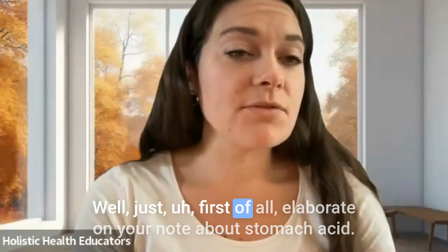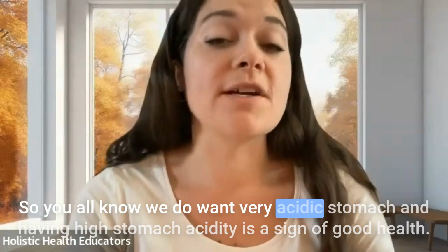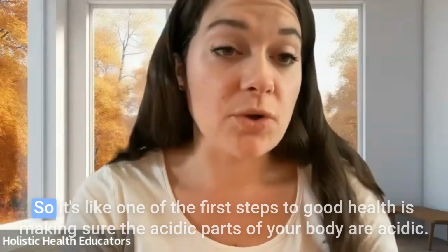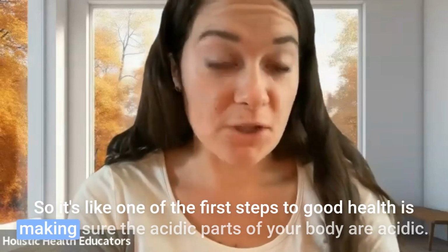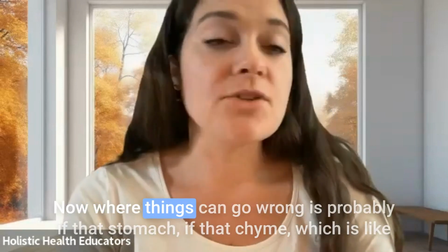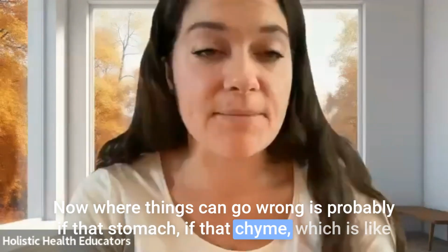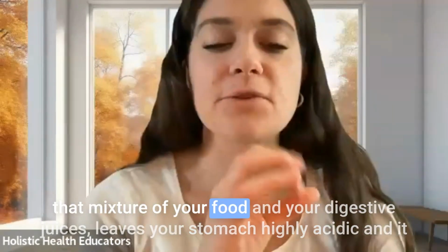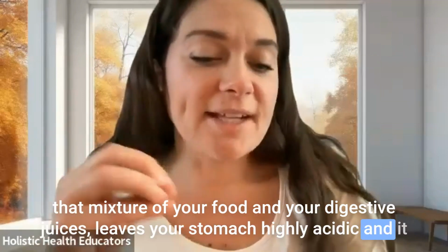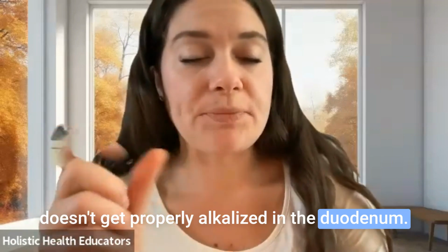Well, just to first of all elaborate on your note about stomach acid. So you all know we do want a very acidic stomach, and having high stomach acidity is a sign of good health. It's one of the first steps to good health, making sure the acidic parts of your body are acidic. That's very important. Now, where things can go wrong is if that chyme, the mixture of your food and your digestive juices, leaves your stomach highly acidic and it doesn't get properly alkalized in the duodenum.